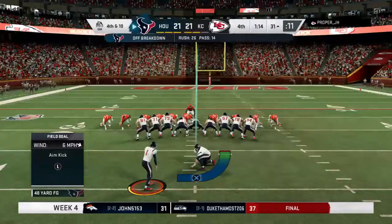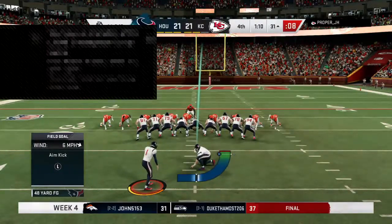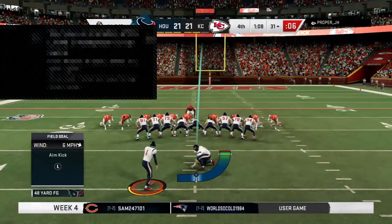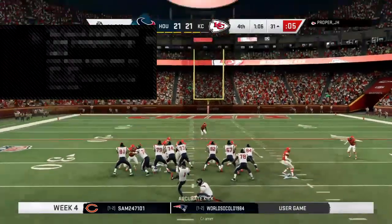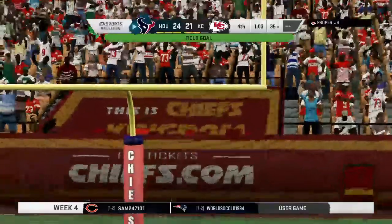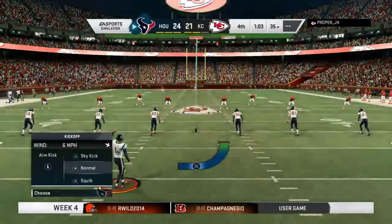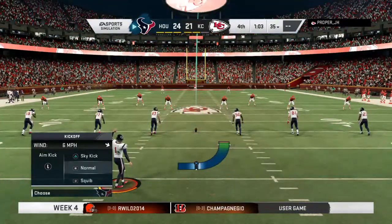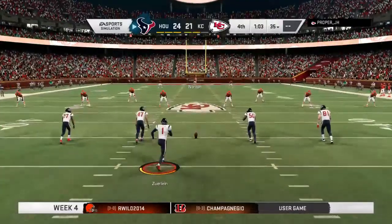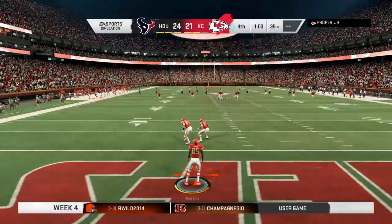So on now is Greg Zuerlein in a pressure situation. This for the lead in the final stages. And the 10-year vet knocks it through the goalpost. And with a little over a minute to play, they have taken the lead. Big kick right there to give them the lead in the 4th, but there is still time left for a final drive. Did they score too soon?